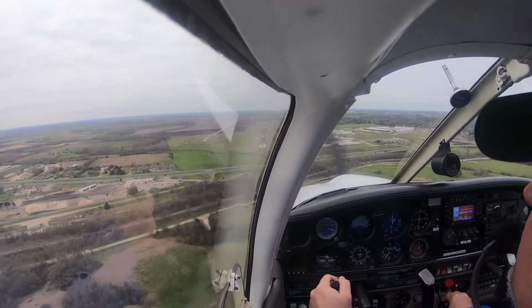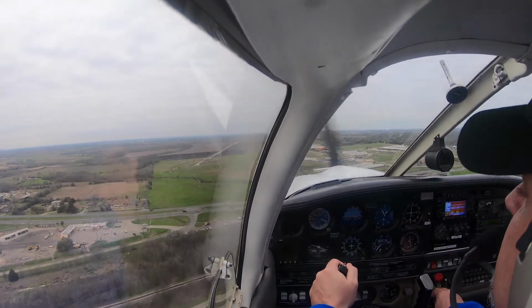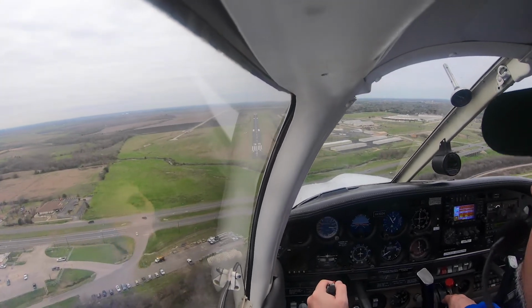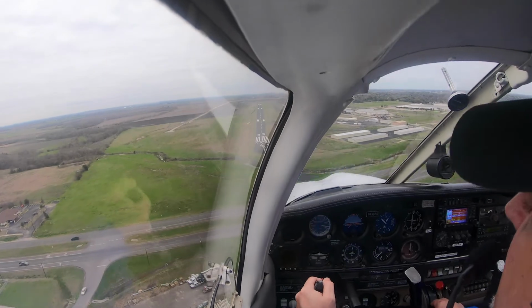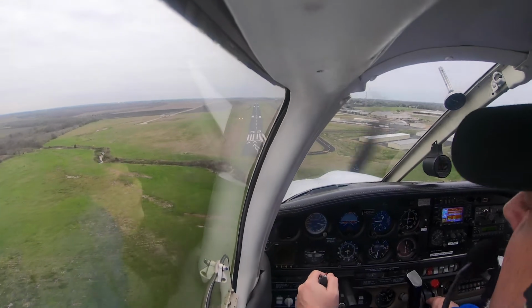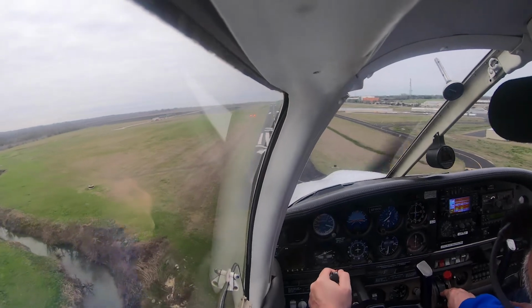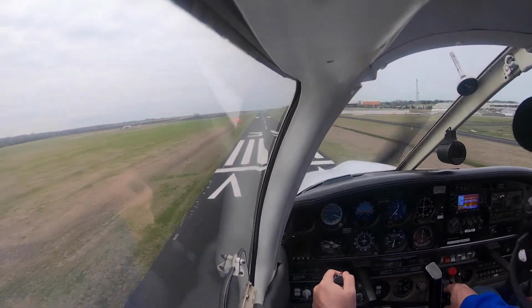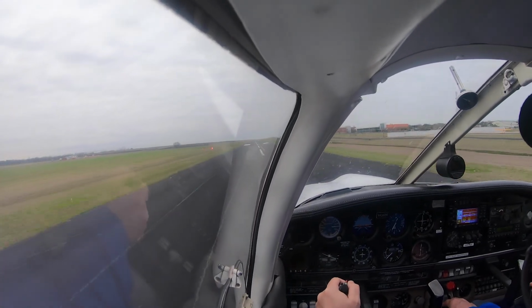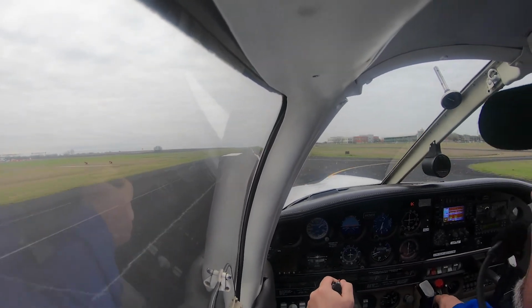Passes traffic, Flight Car 20862, south. I'll take out all the power. Alright. We're going to lose a lot of airspeed. Yeah. Oh yeah. Four. Just a little bit more. Yeehaw! That was a definite yeehaw.